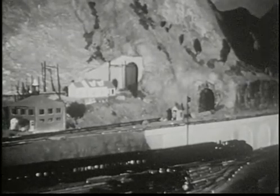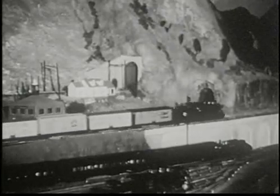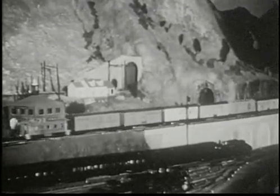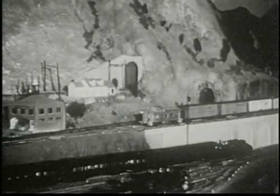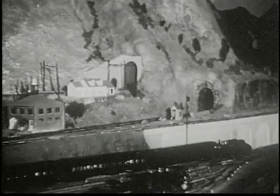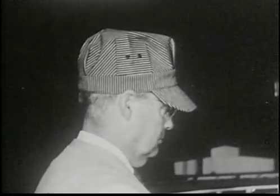This road runs on a timetable. Trains always run on time. Westbound freight, complete with caboose. In the background, a commuter train. Overhead wires supply this train's power.